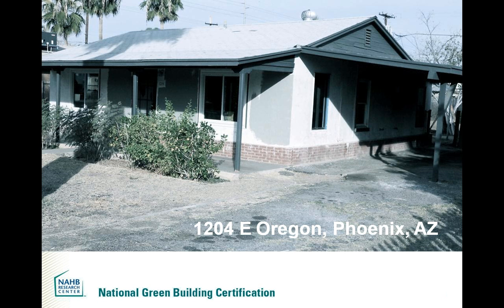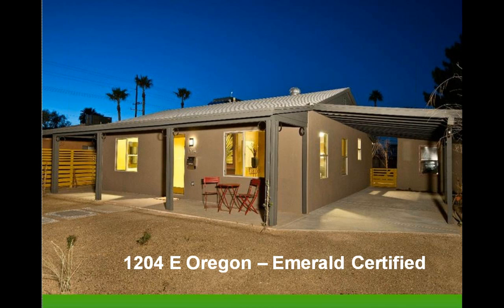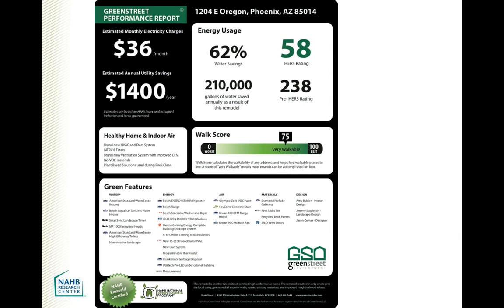This is the second house. You can see the before picture that went using the green remodel path, and then this is the after. Again, he does some great xeriscaping and some aesthetic work, not required, but he's getting tremendous improvement. You can see $1,400 a year savings for utilities for that house, and it's really not that big of a house.